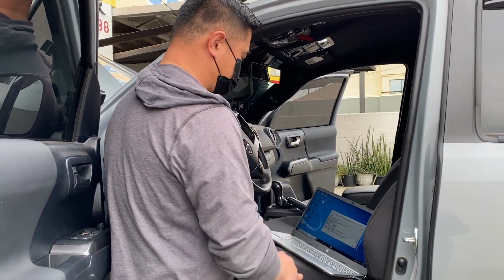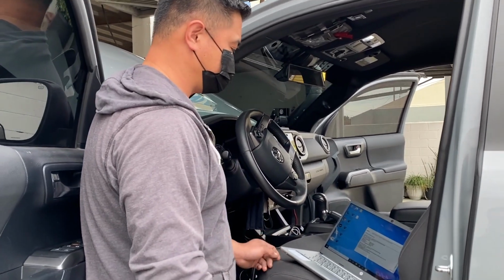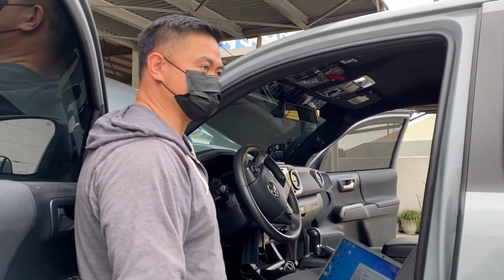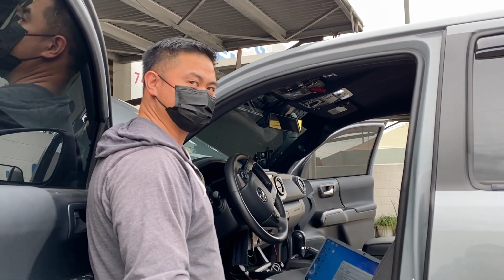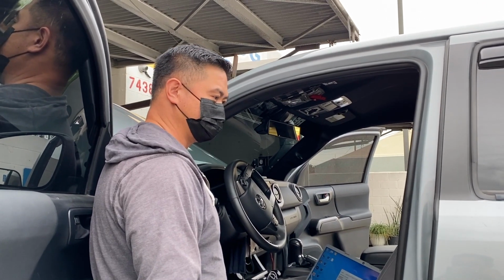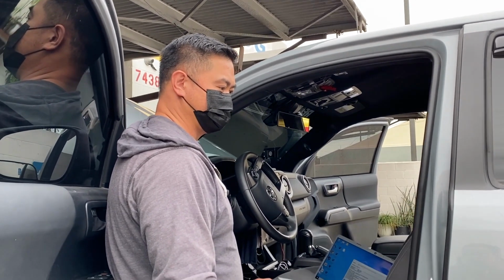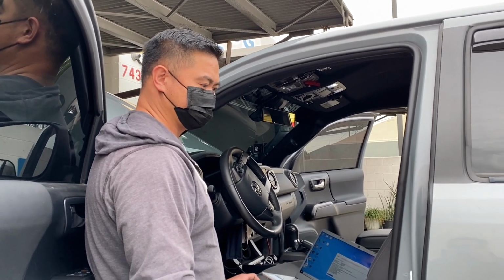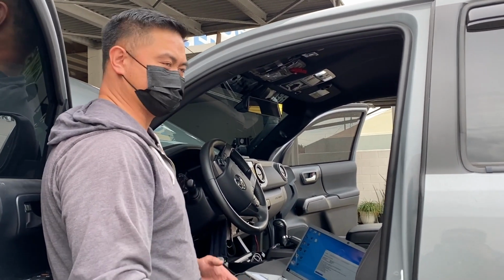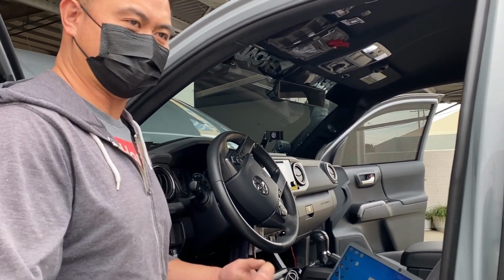And just really quick, so everybody knows, this is a tune from OV Tune themselves. This is something they've proven works on our Tacomas and is tested, and it helps with throttle response and gives us a little bit more power. From what we've seen, there's a little bit of fuel economy in the long run. Yes. And the good thing about getting tunes from OV Tune is that it's safe.